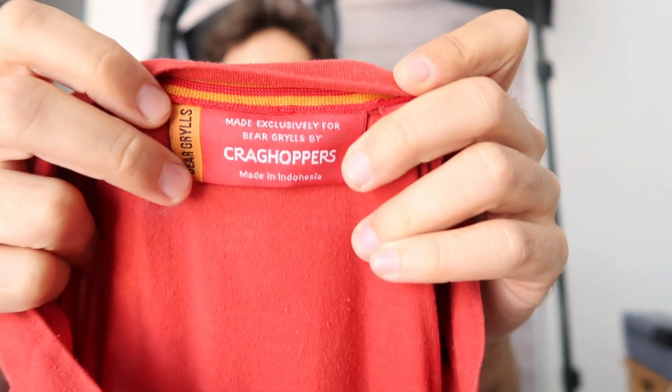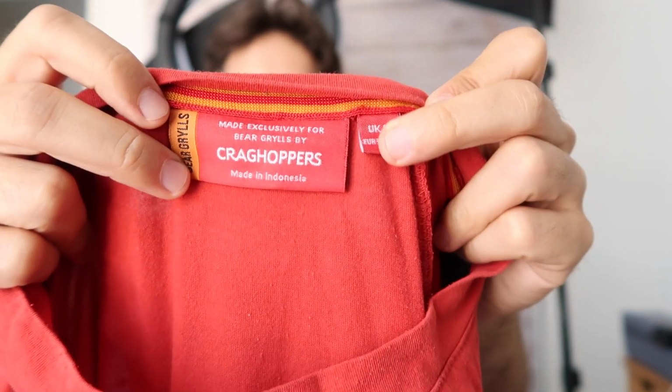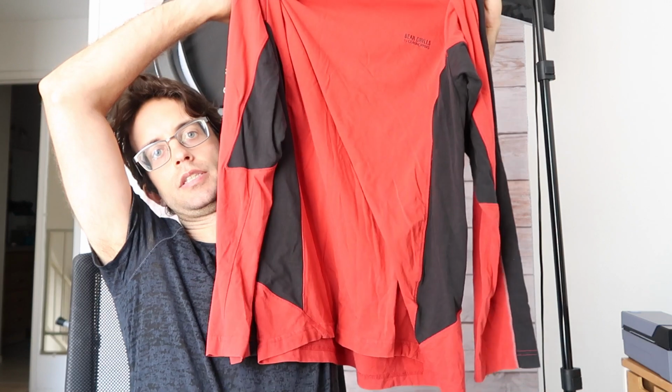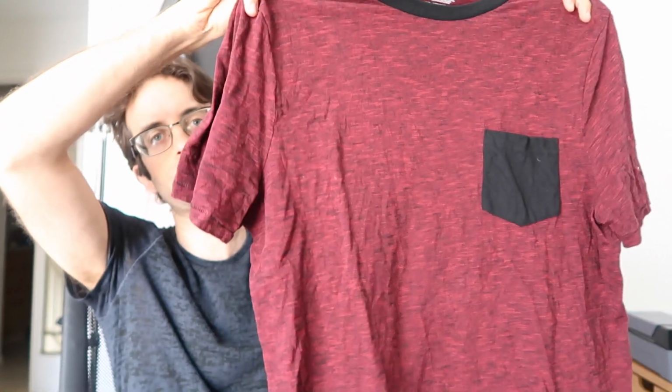I have one piece from this brand. It's National Geographic's Crag Hoppers, and this is a Bear Grylls shirt. These I don't think sell that well, but hopefully I am wrong. There's a basic Tony Hawk t-shirt. I've sold their flannel shirts, or his plaid flannel shirts, I should say, and they sold quite well. Never sold a t-shirt.